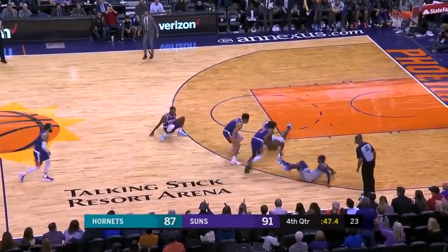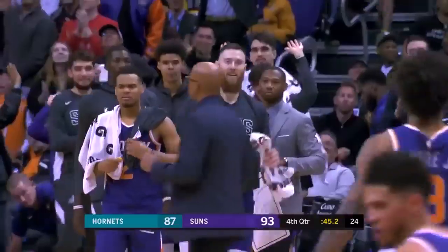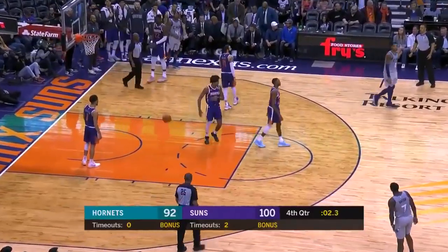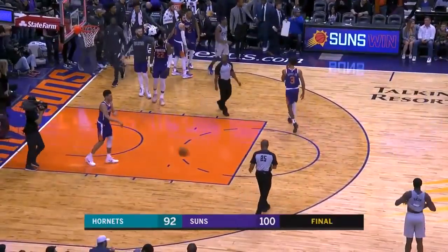Unable to recover. Oubre down. Kelly out of the pack. And Kelly explodes to the rim for the slam. And James Borrego wants a timeout. Kelly snatching away his 15th rebound. And with that, ties his career high, but more important.